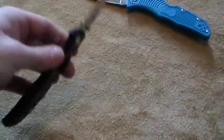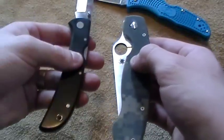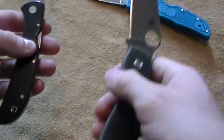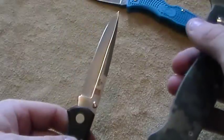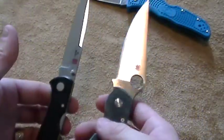Like how come I can pick one of these up for a similar price? I can pick one of these up: G10, micarta, CPM S30V steel, and here, AUS 8. It's like, okay, something doesn't compute here. And there's a whole lot more steel in this blade, so I don't understand why that has to be the case. Nevertheless, that's the way it is.